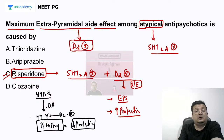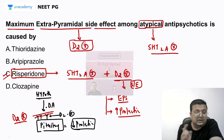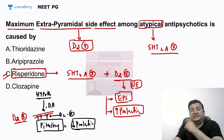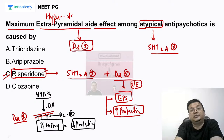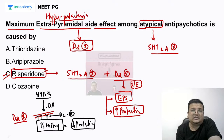So if you give any drug that is a D2 blocker, prolactin level will go up. So among atypicals, which causes EPS and a rise in prolactin, hyperprolactinemia? The answer is risperidone. Now EPS is asked in this question, but hyperprolactinemia can also be asked by the same logic. EPS has been coming for a long time, so maybe next time the examiner will ask about hyperprolactinemia. Which atypical causes hyperprolactinemia? Which atypical causes extrapyramidal side effect? The answer remains the same, risperidone.